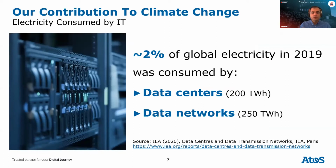As software engineers, we build applications that run on servers, which consume electricity. These servers are hosted in data centers. Our users, our clients rely on a network, most commonly the internet, to access our applications and exchange data. According to the International Energy Agency, approximately 2% of the global electricity is consumed by data centers and data networks, with the data networks consuming more electricity than data centers. Clearly, these data tell us that we need to make our software applications more energy efficient so that they consume less electricity and therefore emit less carbon.